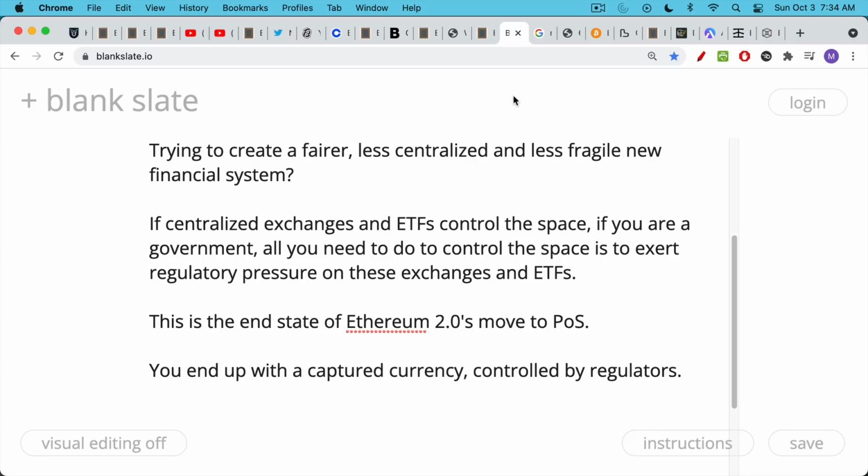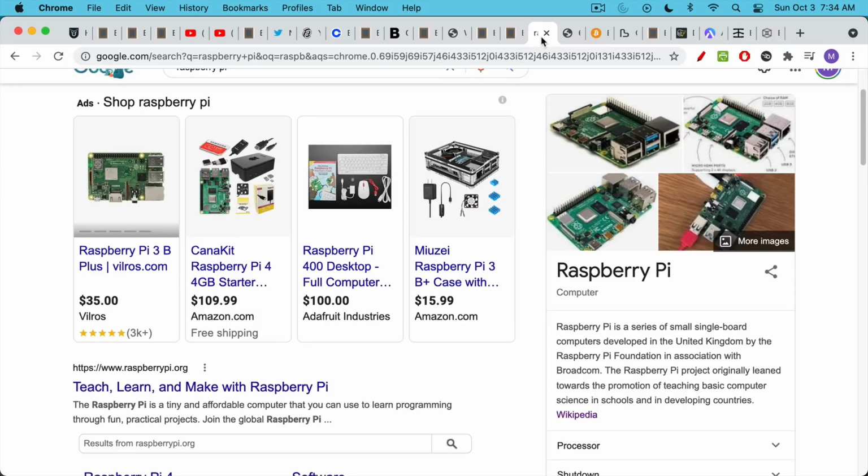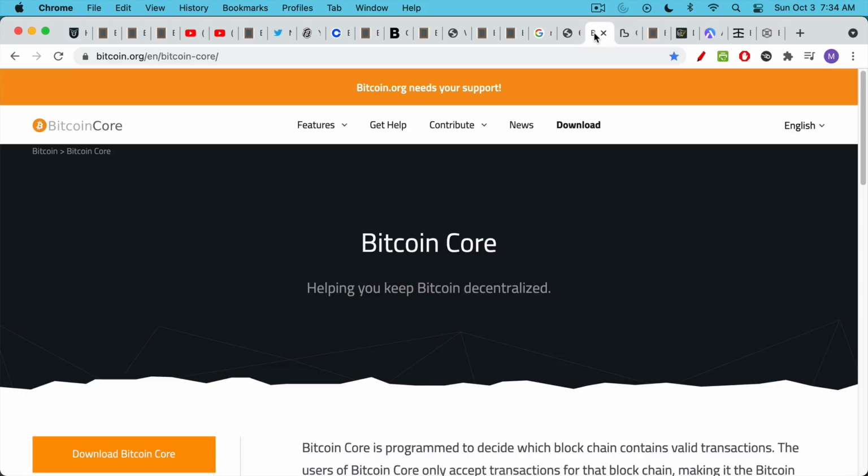And as such, it's a completely centralized system that can be controlled by the government. Now let's contrast this to how you run a full node under Bitcoin. Under Bitcoin, you can buy a Raspberry Pi for $100 or $150, whatever they cost. You can download the Bitcoin Core software for free, and you're up and running.